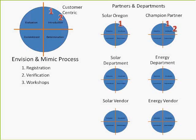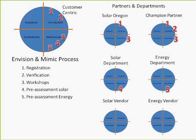Okay. So, workshops, educational pieces, right? Who's going to do them? Solar Oregon's going to do it, as with the champion partner. Okay. Pre-assessment for solar. Now we start moving into who's going to do some of the on-site type of stuff. Well, the department's going to do that. Assessment for the energy. Who's going to do that over here? Vendor install the solar. So the vendor now has to touch that information. So are you catching on here that all of these different players were going to need access to this information?